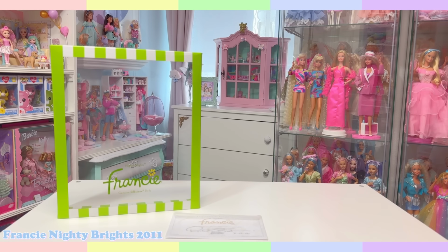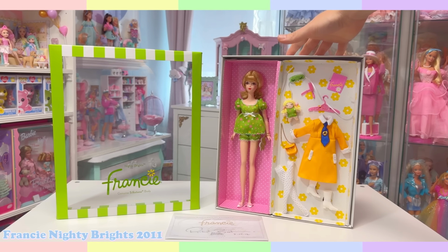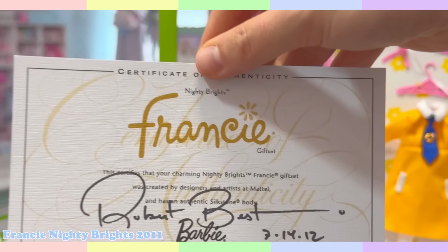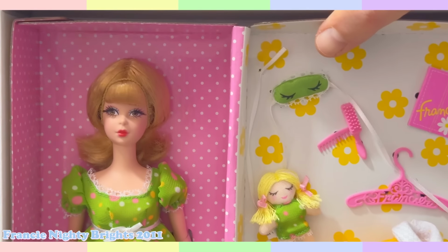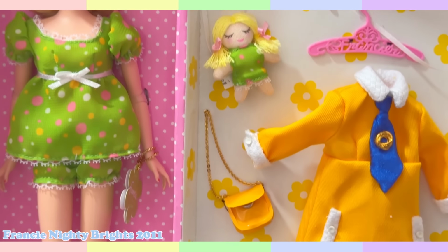Number five, we go over to sweet England, where we find Barbie's cousin Francie. And this is the Francie Nighty Brights from 2011. And this one even has a certificate of authenticity signed by Robert Best himself, the designer of this fabulous Francie doll. And so super cute.